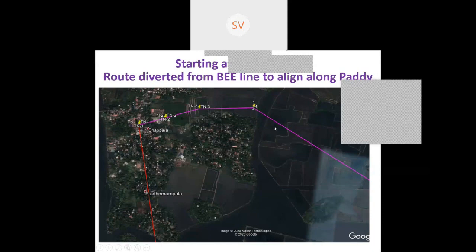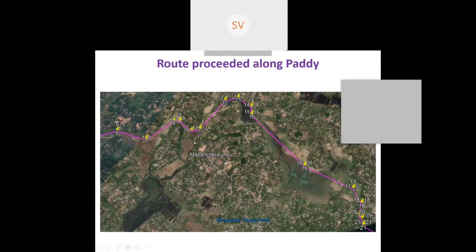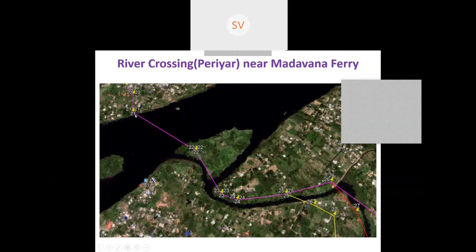proceeding further. Just to see, we have proceeded along the paddy fields. Then again we are proceeding through paddy fields. Here we are paddy fields. This is one of the river crossing, Periyar near Madavanaferry. There is one island, so we have given one location at this point 21 and other location inside the island and other crossing at 23 after the island.